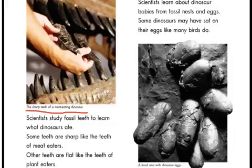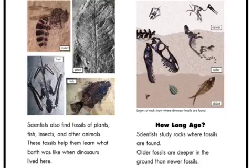Scientists learn about dinosaur babies from fossil nests and eggs. Some dinosaurs may have sat on their eggs like many birds do. And you can see a fossil nest with dinosaur eggs below. Scientists also find fossils of plants, fish, insects, and other animals. These fossils help them learn what Earth was like when dinosaurs lived here.